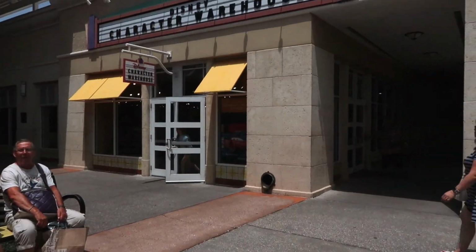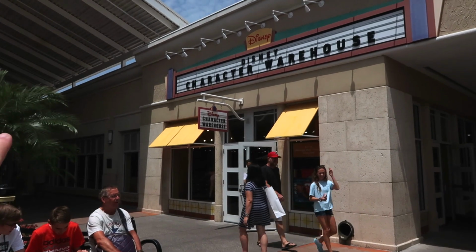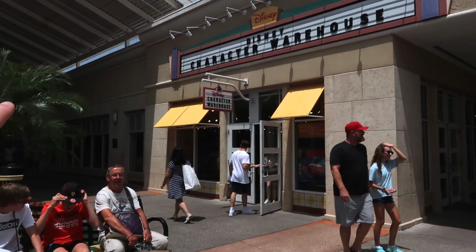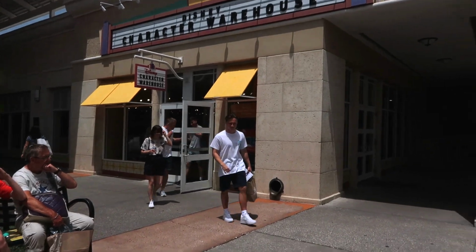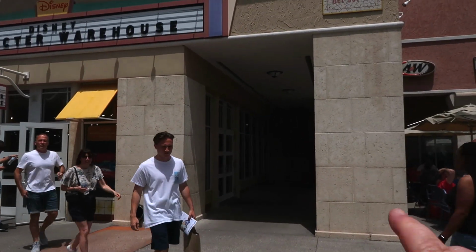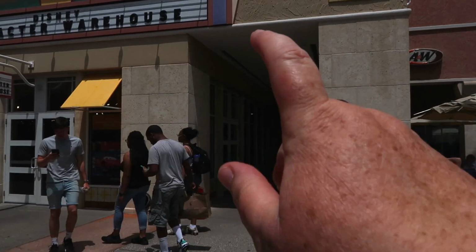All right, this is the Disney character warehouse store. If you can see the little light that's over here, over to here is the width of the store. It's not very wide. The back wall back there actually goes back a little further than that. It's not very deep. I think it's important to note that this location is not a huge store. The name of the store is Character Warehouse, but it is not the size of a warehouse at all.